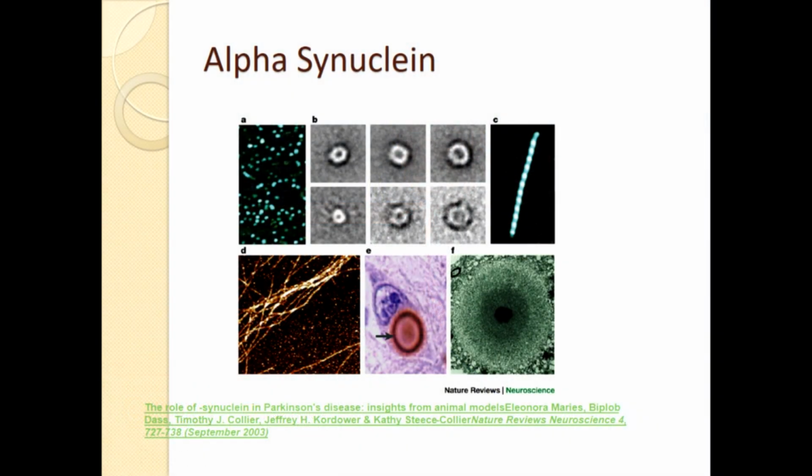And so this is actually a picture of what a Lewy body looks like under a microscope. So it really does form a big glob of protein, almost like an egg. And when those globs of protein build up far enough, they interfere with the function of the cell, and the cells die.